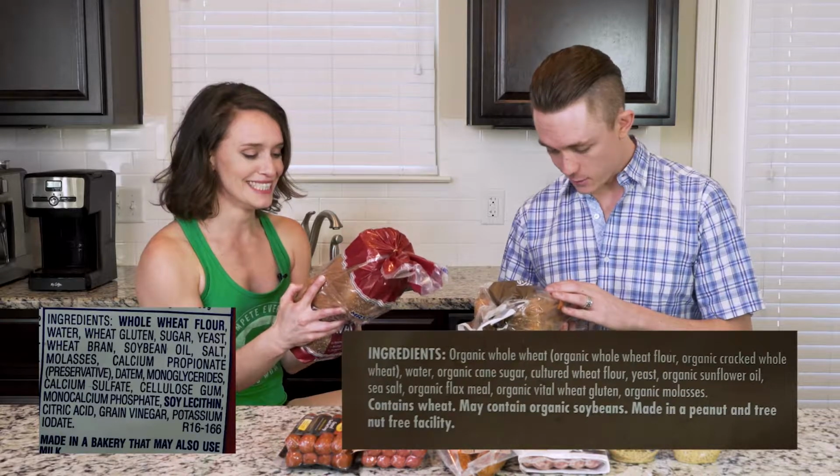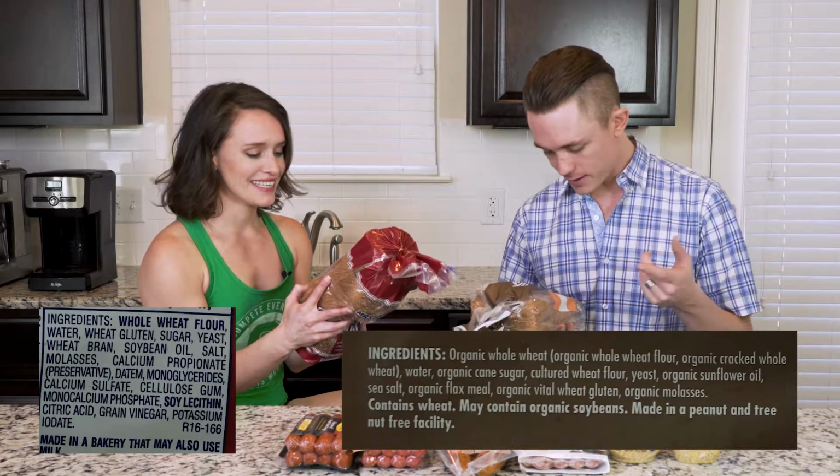No, it's all organic stuff plus a little cane sugar, molasses, but everything just... It's just flour and water and salt and yeast. Yeah, sunflower oil, sea salt.